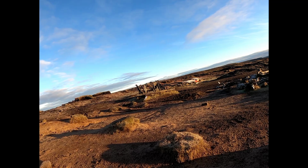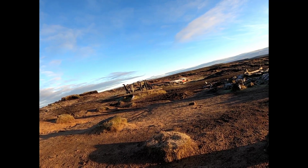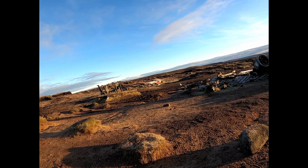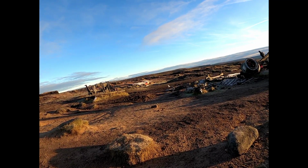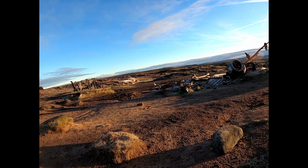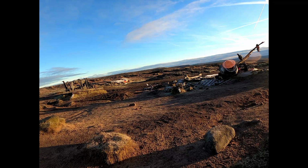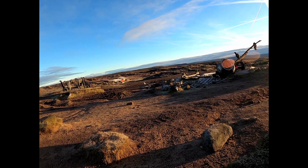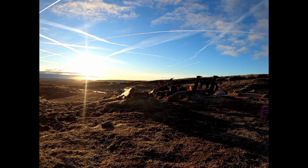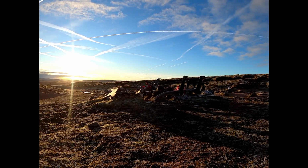The Bleaklow bomber was a US Air Force Boeing RB-29A Superfortress. On the 3rd of November 1948, the aircraft leaving RAF Scampton near Lincoln was on a routine daytime flight with two other aircraft. It was heading to the US Air Force Base at Burtonwood near Warrington.